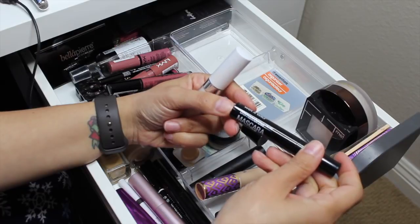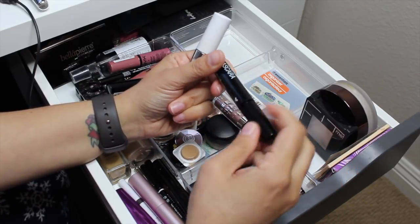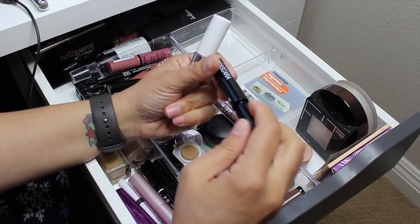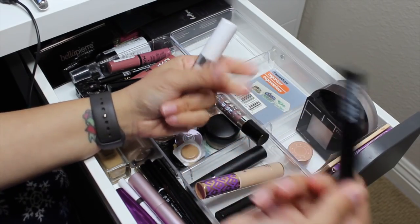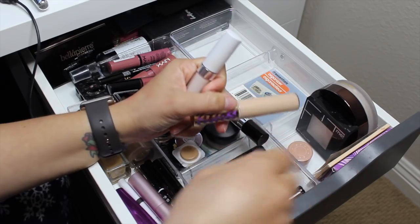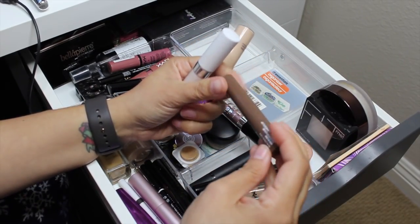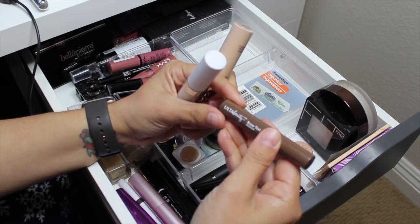Wet n Wild Ultimate Brow Mascara. I like it. I like that it holds the brows really well. I just don't like the wand. It's just so hard to work with. I'm gonna keep it though because I have finished my other brow mascara, and I'm gonna keep this guy since it's open. I do have the Ulta Beauty brow tint.